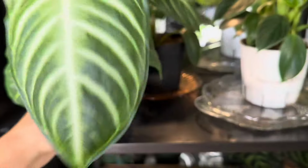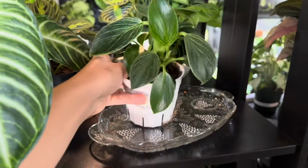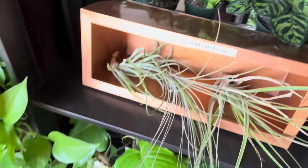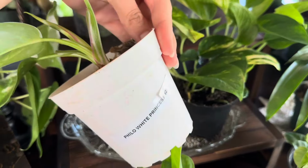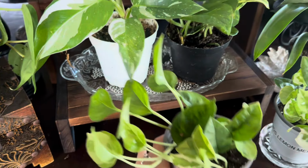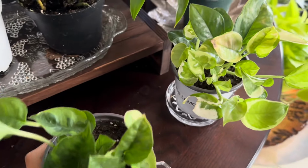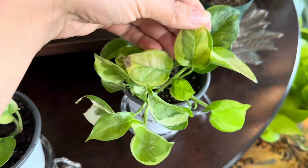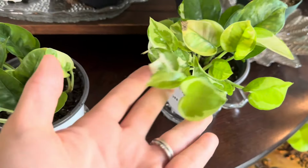These xanthosomas were only $10, which is quite a steal. Philodendron Birkin for $14. I think there were a couple plants in that pot. More air plants, more pothos, more heartleaf philodendrons, a white princess looking super cute. Love the variegation on that one. It's the perfect balance. Lemon meringue pothos for I think $10, and these had really great color on them as well. I was very surprised by how good the color looked.